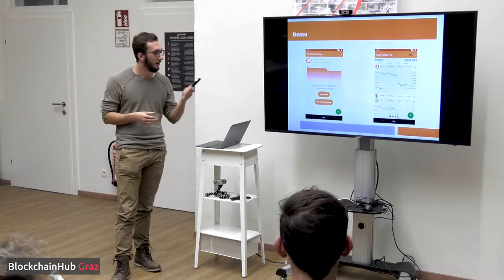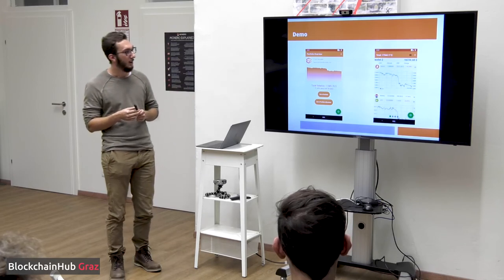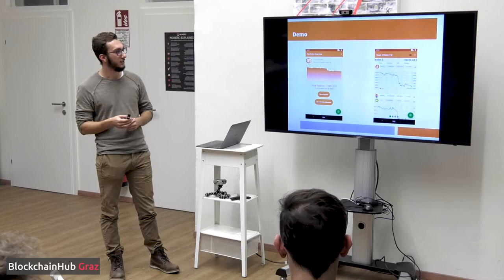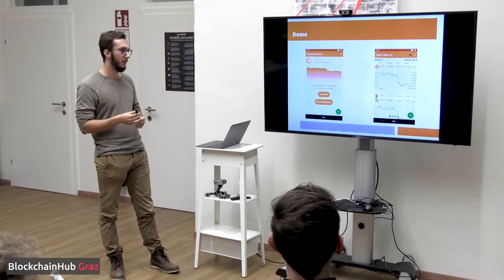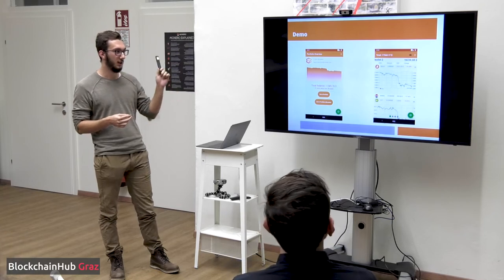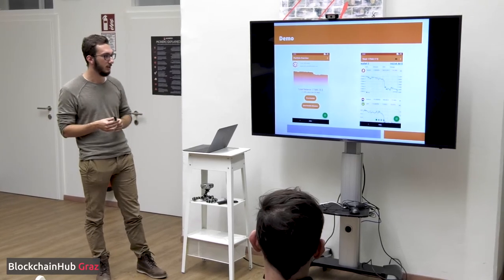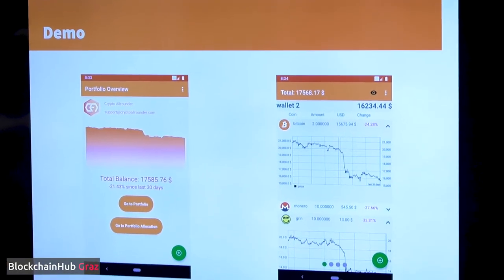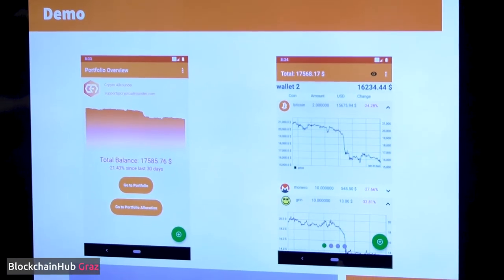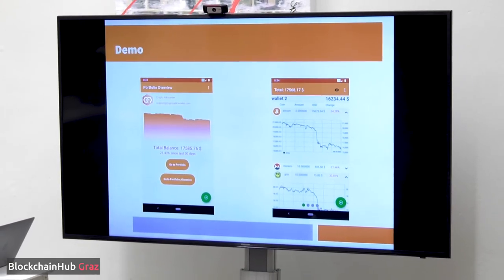For the demo, I only have some screenshots of the Android app. This is the first thing, the portfolio overview, where you have a nice chart where you can see the balance and how it changed over 30 days, also in percent. Underneath is the total balance of all your wallets combined. So it's easy to read: you see the complete balance of all wallets and exchanges together.